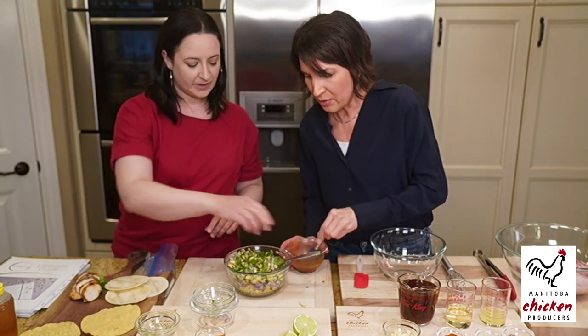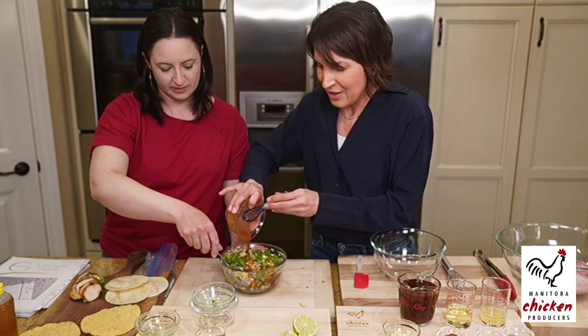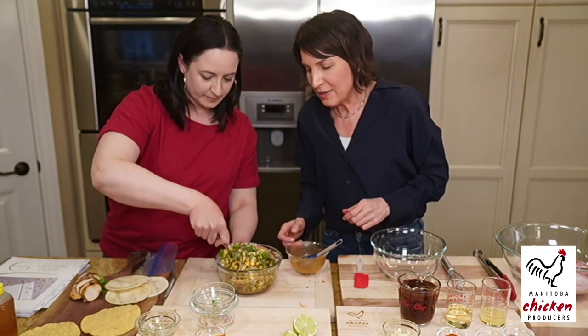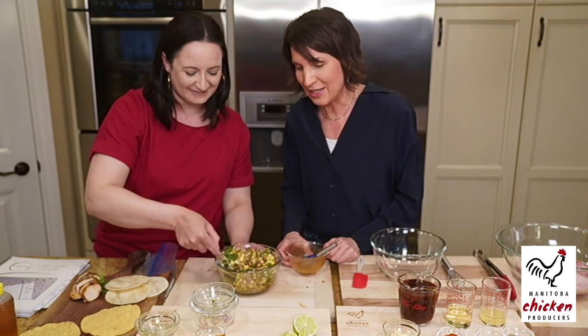Okay, so now we're going to add that marinade. Okay, here we go. There we go. Perfect. And that just makes the salsa. So Shauna, that is looking very good. And you guys, honestly, it smells divine. It does smell really good.